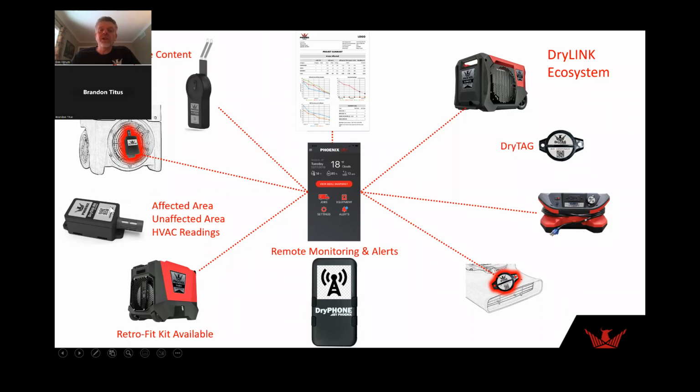Really, with DryLINK, you want to automate everything. So this allows you to do affected area, unaffected area, HVAC, and you can put it on non-smart dehumidifiers, even competitors', like the R250 or things from Phoenix that don't have this. You take off the outlet grill, zip tie this on here. Now you've got asset tracking and temp and RH from the outlet of that dehumidifier.